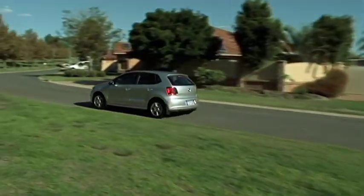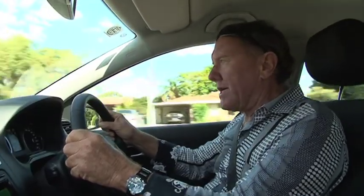Now we're going to do a standing start. Now their figures on paper say that this little car is pretty quick, so away we go. Wow, how about that? We're out of the box like Kathy Freeman. I can't believe it, and it's only 1.2 litres. Now this car has McPherson struts in the front and torsion beam in the rear. And if I was to say it in Australian slang, I'd say this is a nifty little jigger.